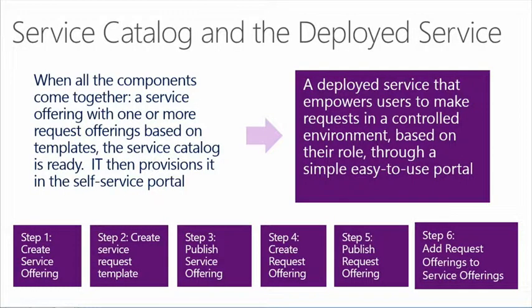So when that happens, I now have a deployed service from beginning to end. And that's everything that we've just talked about that helps us map that service offering to one or more request offerings. And again, it doesn't have to be one or two or three. It can be as many as you like, as customized as you like for a given scenario.